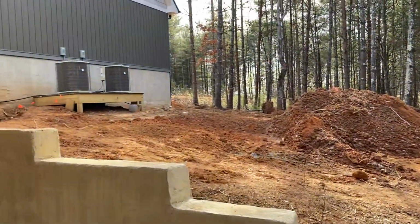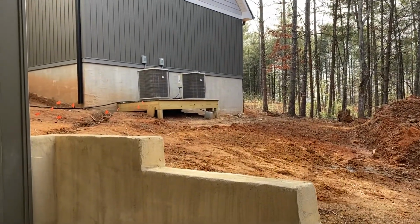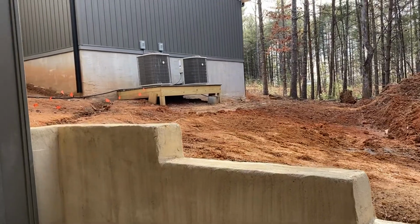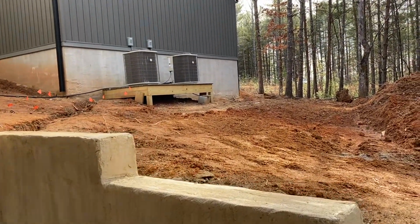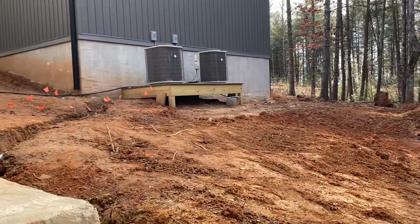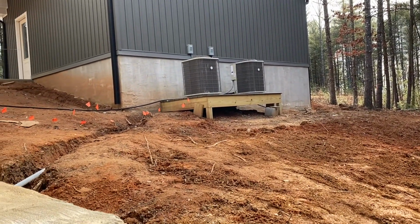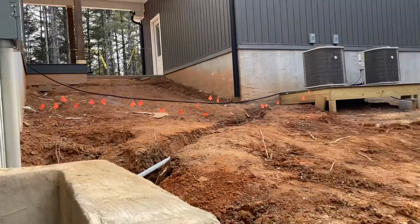The other thing we did is instead of having the heating and air units, which are quiet, next to the house where you can hear them, we moved them, and the landscaper will take care of all this. We moved them behind the garage where you're not going to have the noise and whatnot.